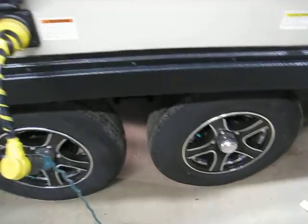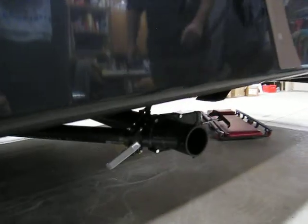power detachable cord. Your sewer valves are even color coded. Double wiper seals on the slide out. I mean, this thing's not missing anything. It's all there. Let's take a look inside.